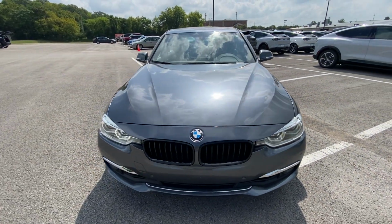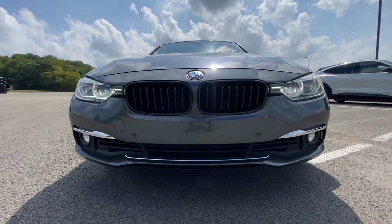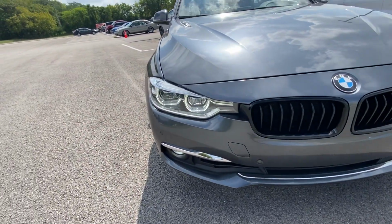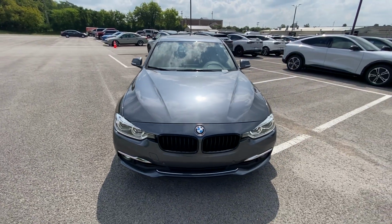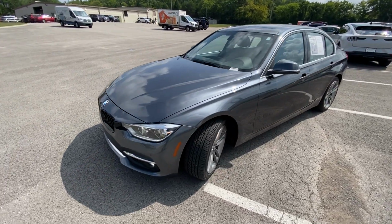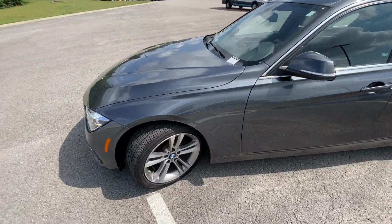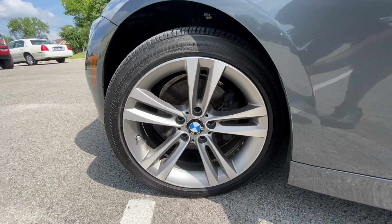But as we come around to the front end here, love the design. We have the LED headlamps, LED daytime running lights, and LED fog lights. And just a great look, especially in this mineral gray. And the lights don't flash like that. That's just how the camera's picking it up. But love these BMWs just because I think the grille size is the perfect size before they got too big on some of the newer models.